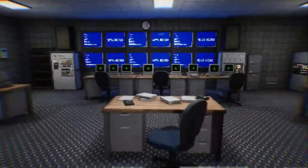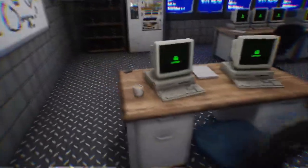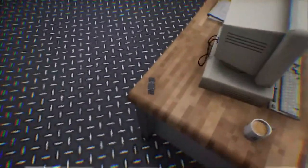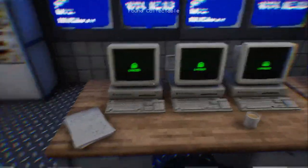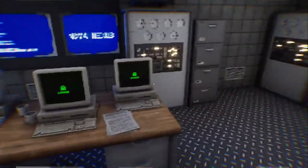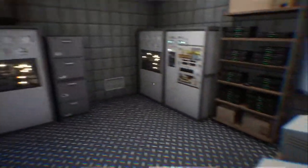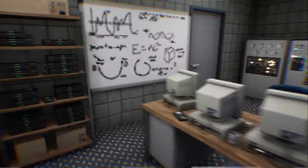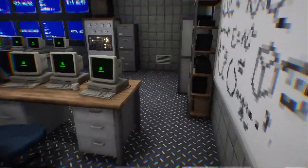What's behind the door? Inside the room, we have several locked computers and someone calling on the phone. You find these collectibles during the game, but ignore them, as they are not important. Unfortunately, the door is locked.